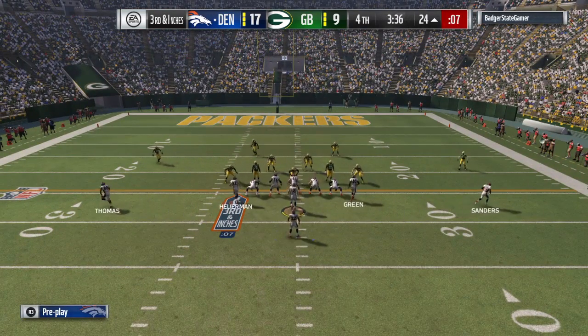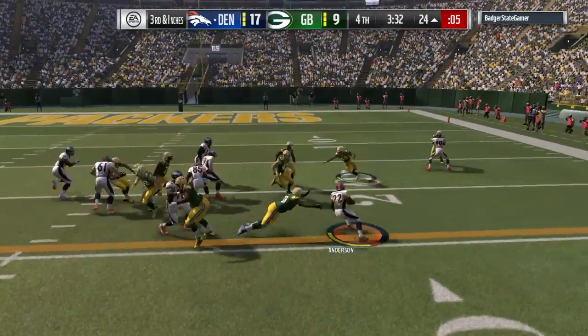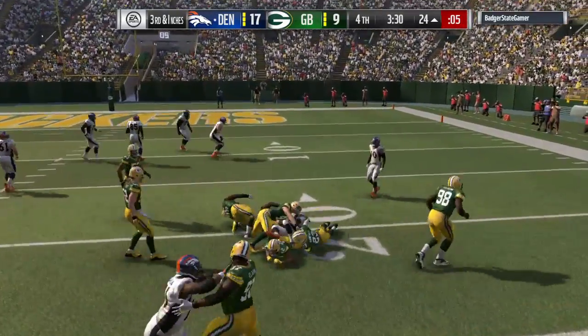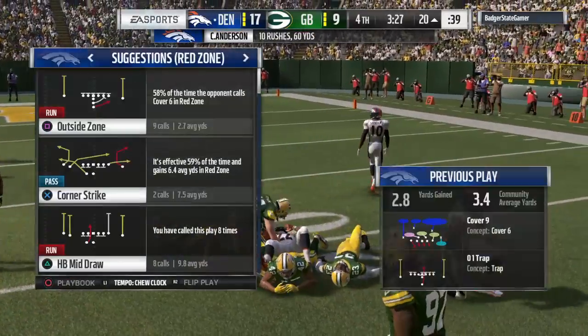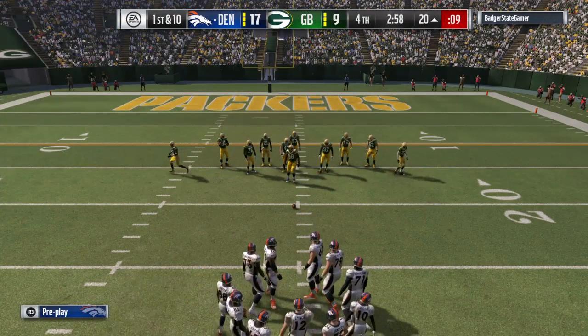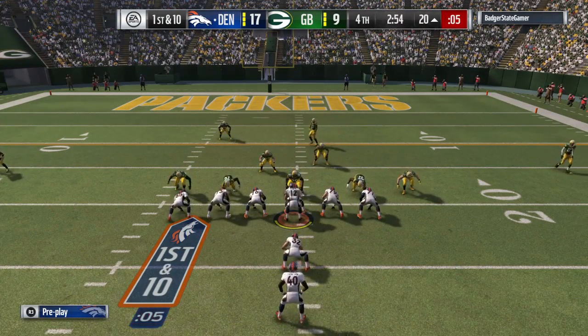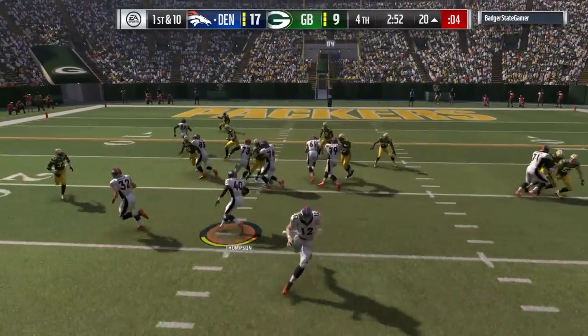So many things have to come together just right for a screen pass to break for big yardage. The blocking, the timing of the pass to the runner, everything has to fit together just right. But on that play, the defense was able to disrupt things and hold it to a short gain. And the defense in desperate need of a stop. They have to get off the field and get the ball back to their offense if they want a chance.